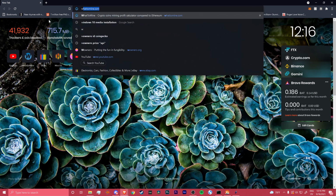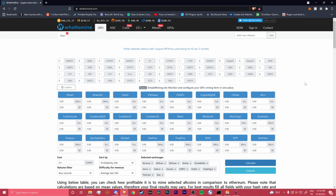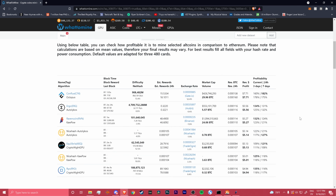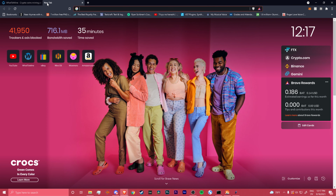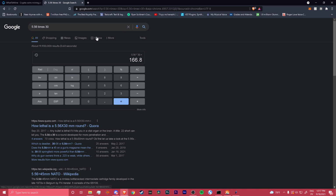In fact, I could just go to WhatToMine right now and figure that out. It could have changed since the last time I looked. I usually take ROI with a grain of salt, but they updated this, and I just can't read this that well. Like, where's what? There we go. That's probably what I'll be mining on this anyway. See, I could do Conflux, get that little bit more money, but it probably won't last long. There we go. 166.8, and this dude wants it for 1,500.